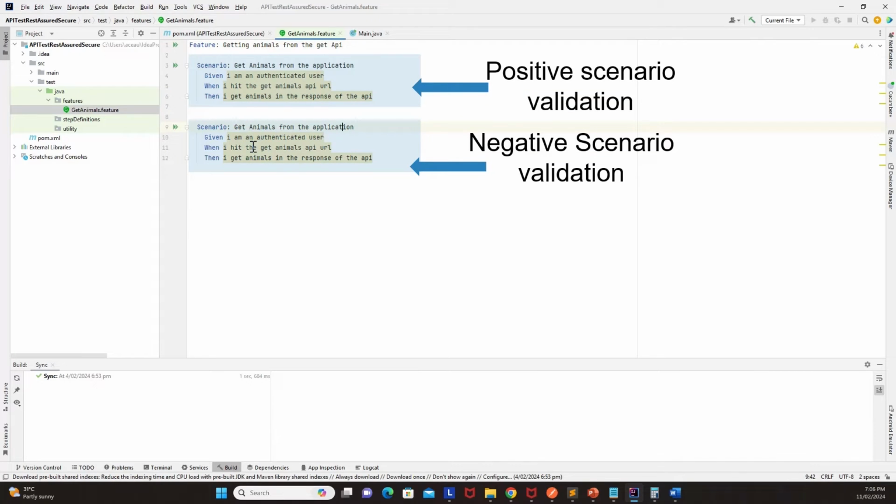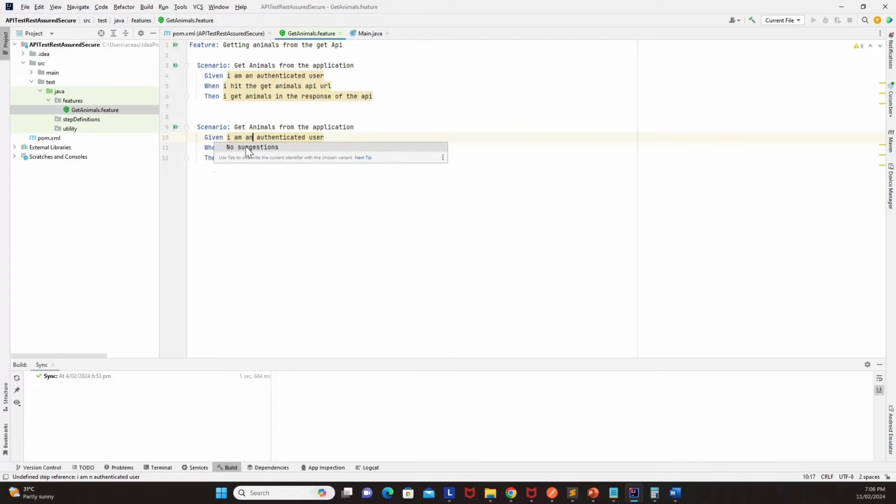Get animals from applications. This is the scenario. Given I am an unauthenticated user. Here I'm not providing any access token as such. Given I am an unauthenticated user, When I hit the get animals API URL, Then I do not get the animals in the response of the API. This is a validation that we are putting: if I am an unauthenticated user and I try to hit the get animals API URL, then I do not get the animals in the response of the API.